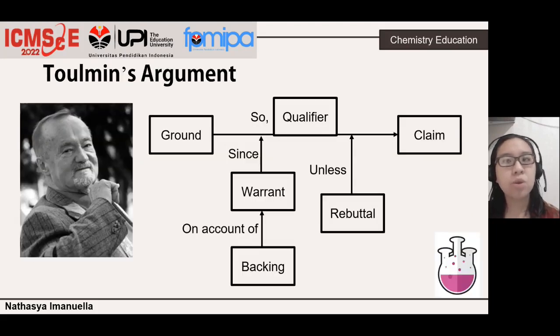One of the argumentation models, called Toulmin's argument, is the argument model that has been used widely to identify and organize arguments. There are 6 elements present in Toulmin's argument: ground, claim, and warrant as the core arguments or main elements, and backing, qualifier, and rebuttal as the additional elements or supporting arguments.